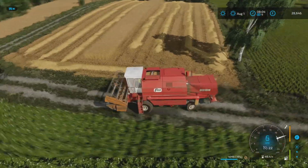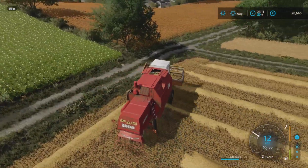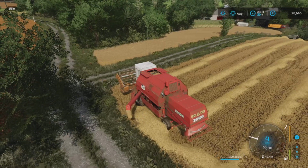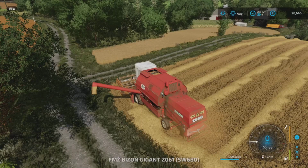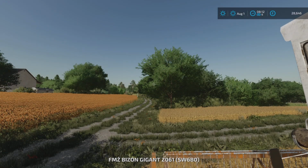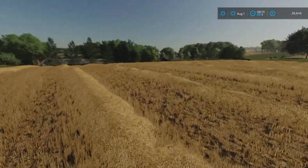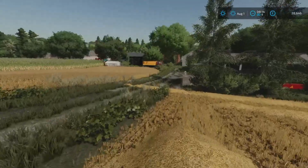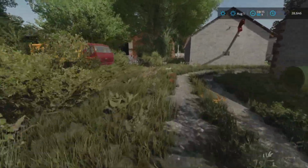So let's pull open the help menu. I think... not it. There we go. Fold that ladder up. And then straw swath. Start with the winter wheat.